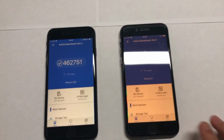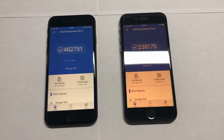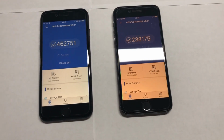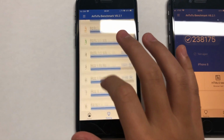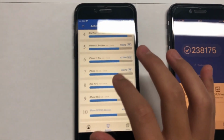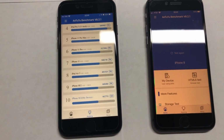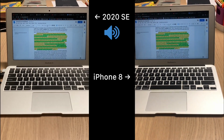The A11 still performs great. If you still have an 8 or X, you're still perfectly fine. But the SE with the A13 chip will most likely get you at least 2 more years of software support. And just something interesting here, the SE does get lower scores than the iPhone 11 and 11 Pros, and that's not because the A13 is underclocked, that's because it just has 3 gigs of RAM instead of 4. But the improvements don't just end here.